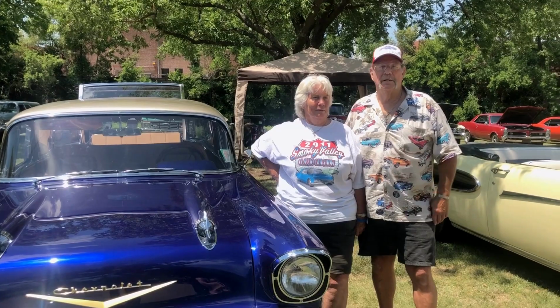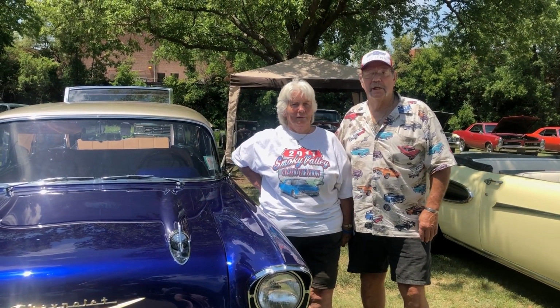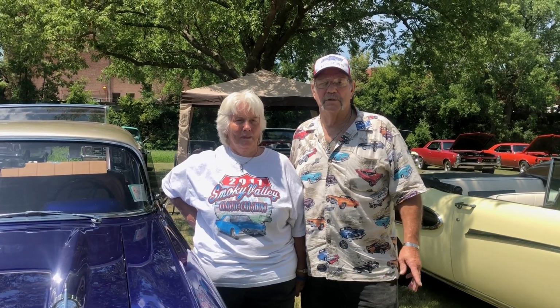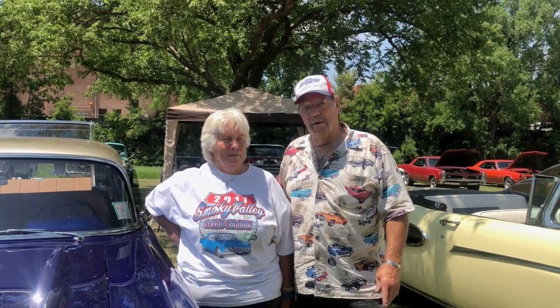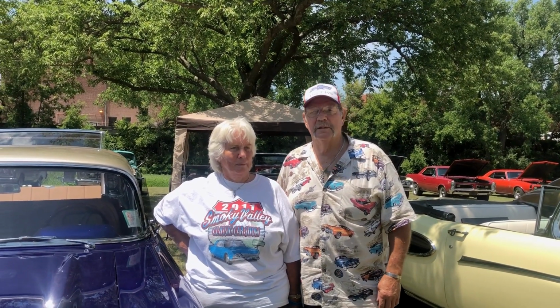Well, what we have here is a 1957 Chevy Nomad, which is kind of a rare two-door station wagon. It's got a little more chrome and other little items on it than a standard station wagon, and also being a two-door versus a four-door. They made the Nomads in 55, 56, and 57, and later on in the 60s, but not too many of those around either. But it's part of the Tri-5 thing with the 55, 56, 57.